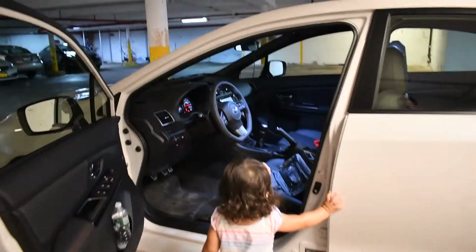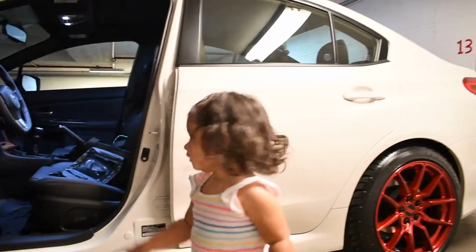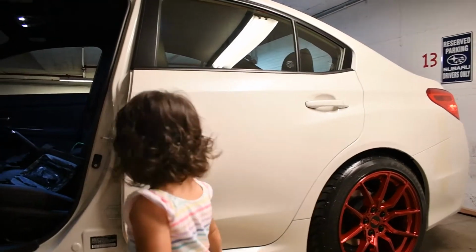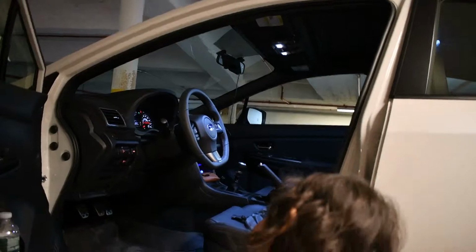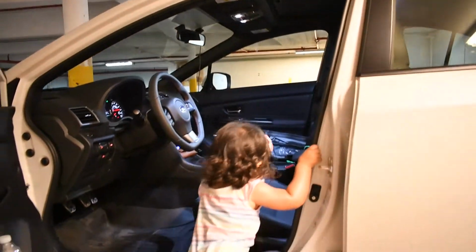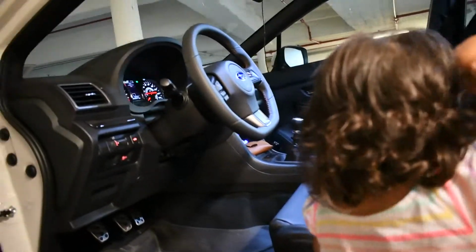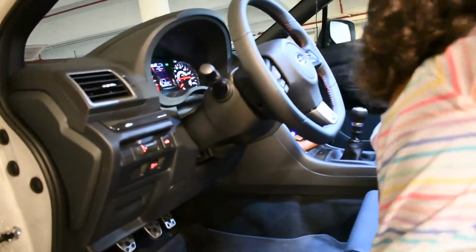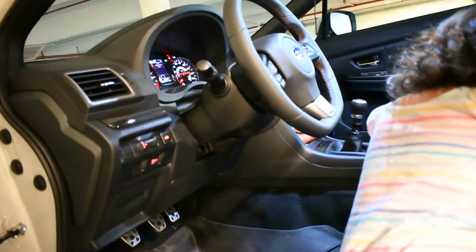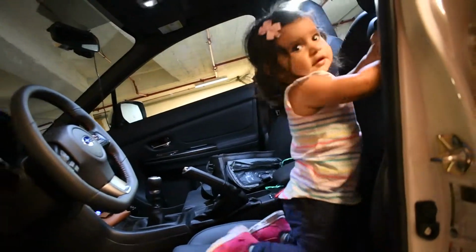What do you like the most about the car, Anya? What do you like about the car? Good. Go, sit in the car. Come on, let me move this. I'll give you a hand. Here. Go. Okie dokie. There you go, sit.